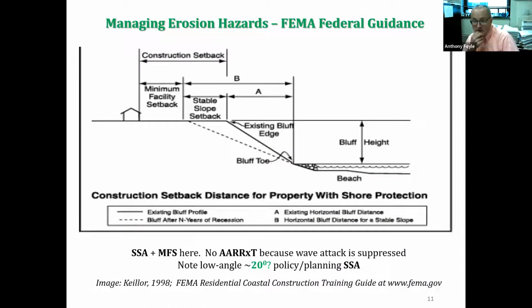FEMA suggests something similar. Here we have their conceptual diagram of what these construction setbacks could look like on a coastline anywhere in the US where there's bluffs. This comes from work by Keeler in Wisconsin from the late 90s, and it's referenced in some of these FEMA coastal construction guidelines. But what they're assuming here is, let's say we stabilize the bluff toe. Admittedly, we should stop most of the bluff crest retreat due to wave attack, pushing everything backwards. But at the same time, even if you do that, the bluff slope itself is going to try and regrade to one of these more stable angles. And it's a bit hard to tell what the angle is here, but it's something near that 18.5 to 26.5 degree range. So even at the federal level, there's recognition that stable slopes are a good thing to consider when you're thinking about more conservative setbacks.